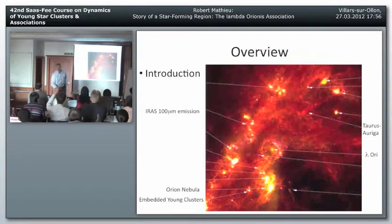Is this shell visible? Is this the supernova? I will suggest that it is the shell driven by a supernova. There's never been a pulsar detected or any real evidence for it. That's not a supernova shell. This is 100 microns, so that's a dust shell.